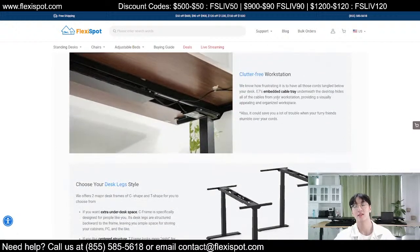Exactly, right? So the E7 has a clutter-free workstation. What does that mean? So if you're the type to, you know, want a clean space for your desk, you don't like anything messy on your desk, and you'd want something to organize it, because usually desks don't come with embedded cable trays. So the E7 has that. It's underneath the desktop, and it hides all of the cables from your workstation, providing a visually appealing and organized workspace. Also, it could save you a lot of trouble when your furry friends stumble over your cords.